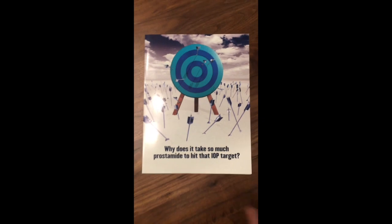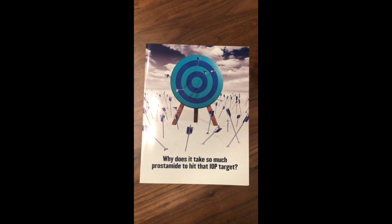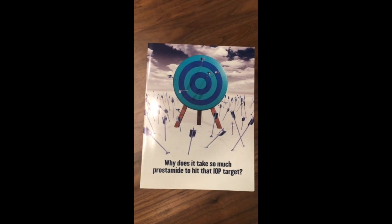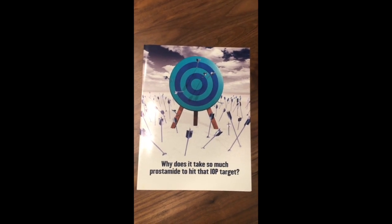I do remember the creative director coming in a couple times and saying, "Can you put more arrows on here?" And I just remember being like, I'm kind of arrowed out on this one. I don't know how many more we could have fit in here, but I did my best to make everybody happy on this particular piece. So that's the Alcon IOP target piece.